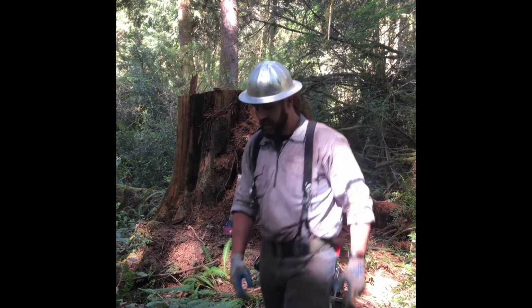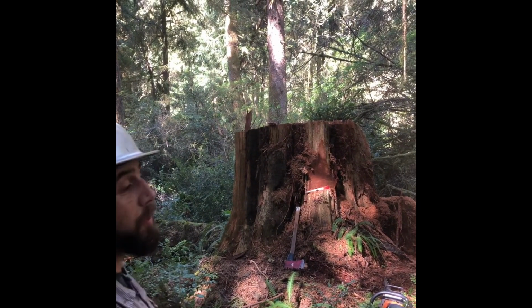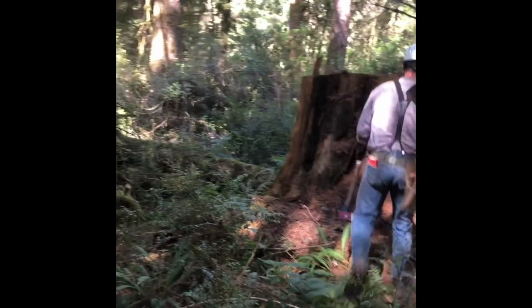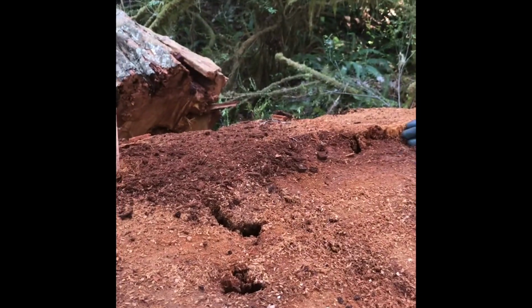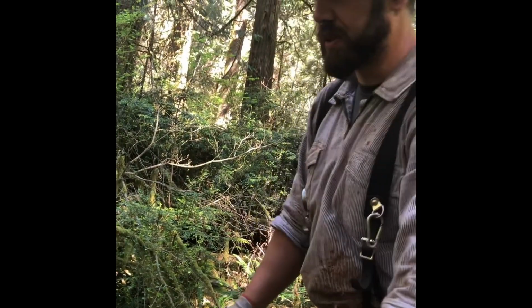Well, there it is. Came down, it was off mark, it just wouldn't hold enough. It leaned out too hard. Anyway, let's put a tape on it real quick. Woo! Nasty. 410 and a half. But yeah, the whole center was rotten.